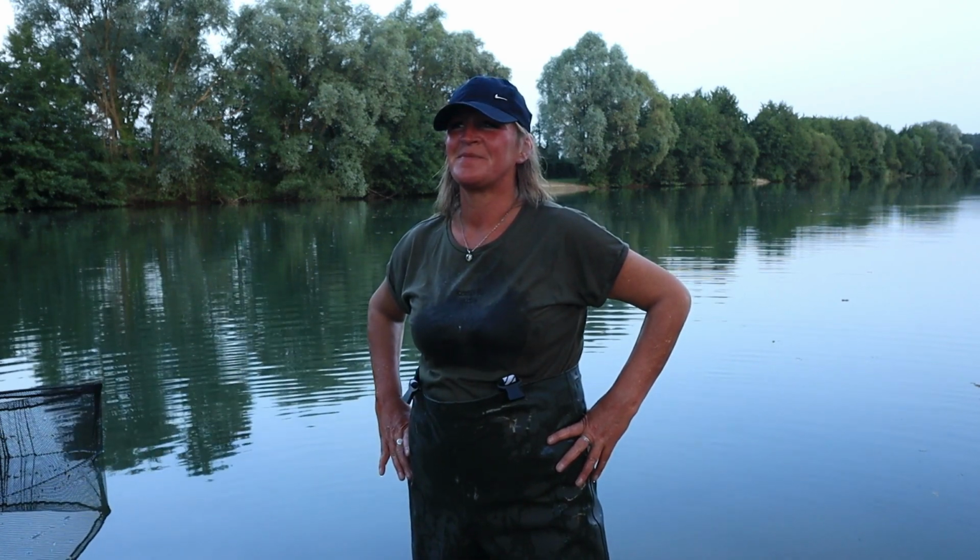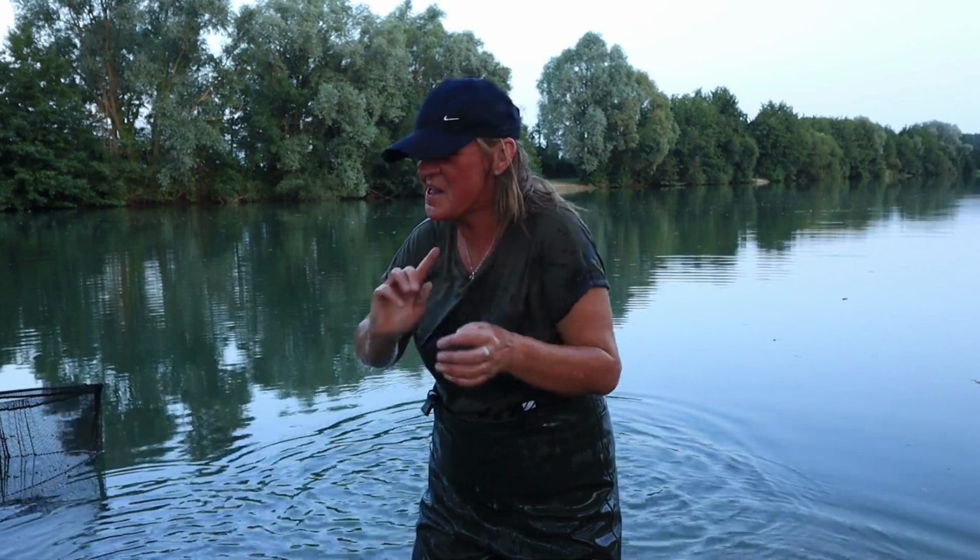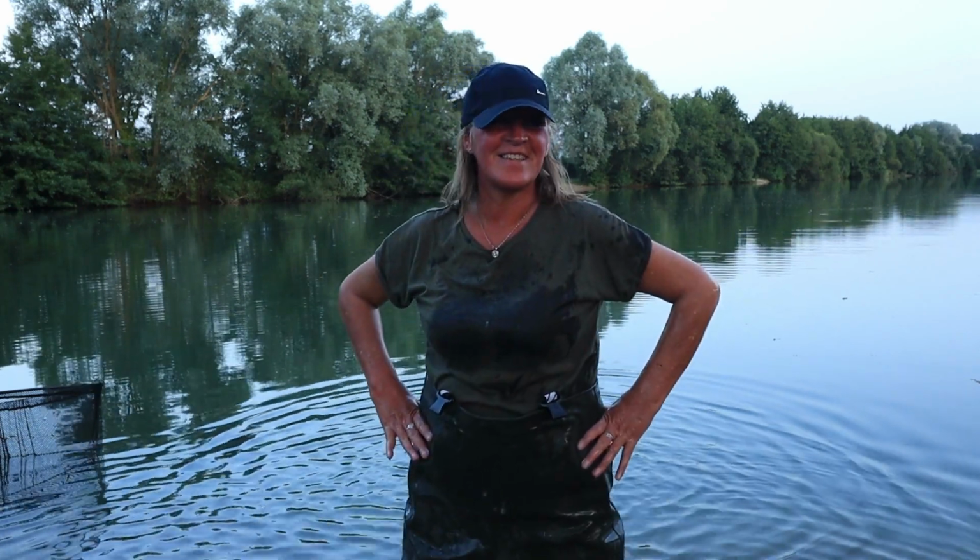Biggest mirror? No? It's a common. So is it the biggest common? Yeah. Top up. Well done, you PB common, darling. You're welcome, sweetheart.